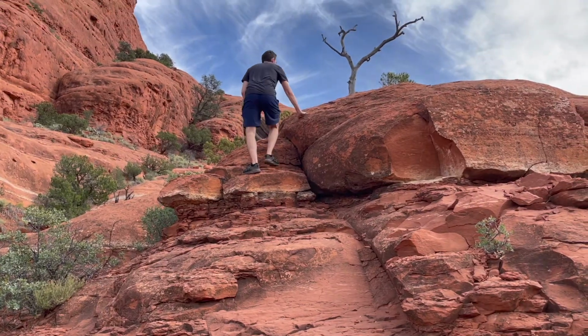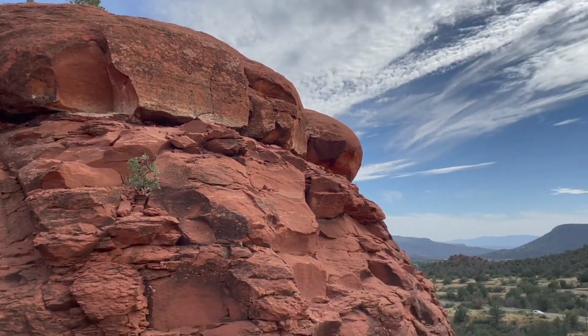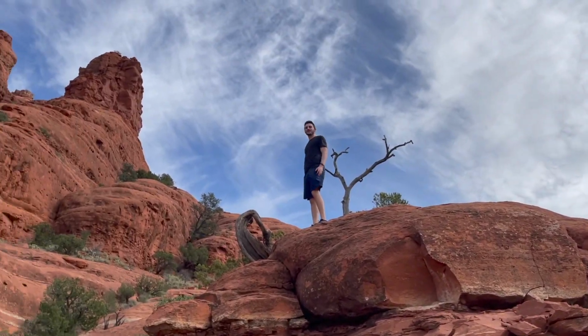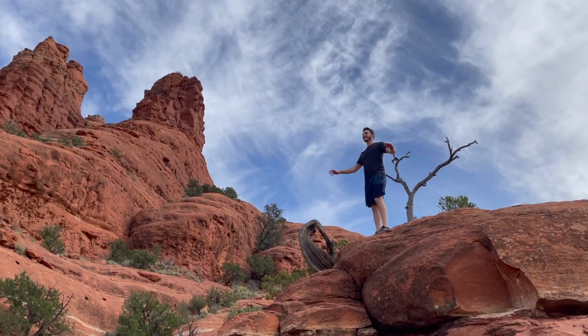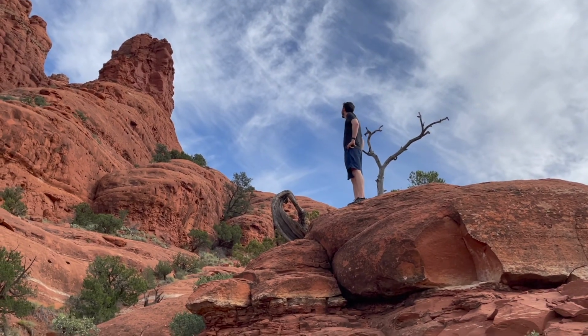Jacob's climbing up to the edge of this rock. It's a little stressful because if you fall off right there, it's not looking good for you. How's the view? It's insane. He probably made it like 3/4 up the mountain.